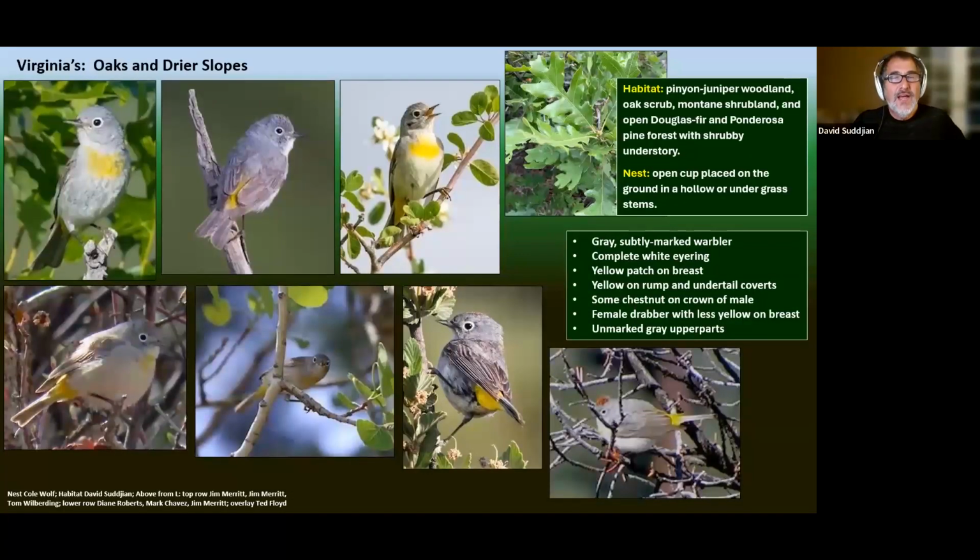So this is a gray, subtly marked warbler. The standout things are some patches of yellow and that nice clean white eye ring, recalling a Nashville warbler eye ring. The yellow on the bird can sometimes be hard to see. The female is drabber than the male, has less yellow on the breast, but there's yellow in three places. There's yellow on the breast, a diffuse patch.